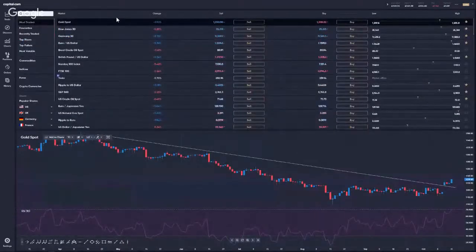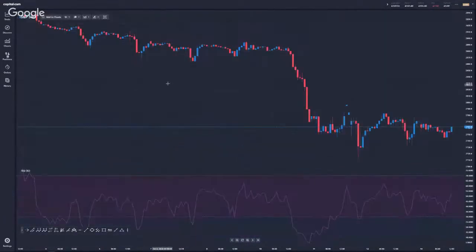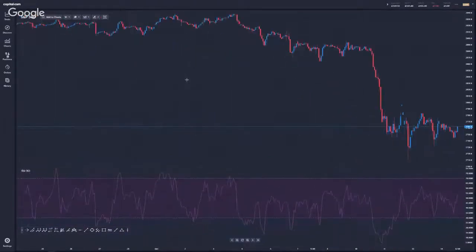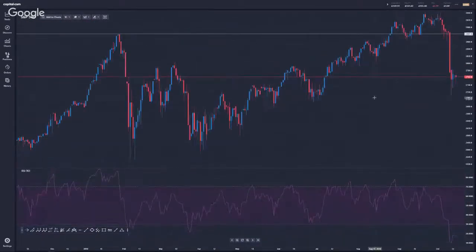Let's take a look at these stock markets. Let's start off with the S&P, and then we'll look at the DAX, which when I last looked was having a bit of a move. Let's just remind ourselves of the moves that we were seeing last week. Let's flip this over to a daily chart. So this is the last 10 or 12 months or so on the S&P 500.